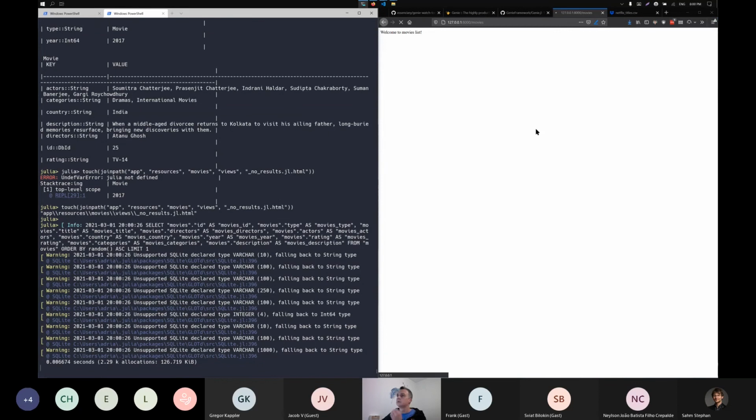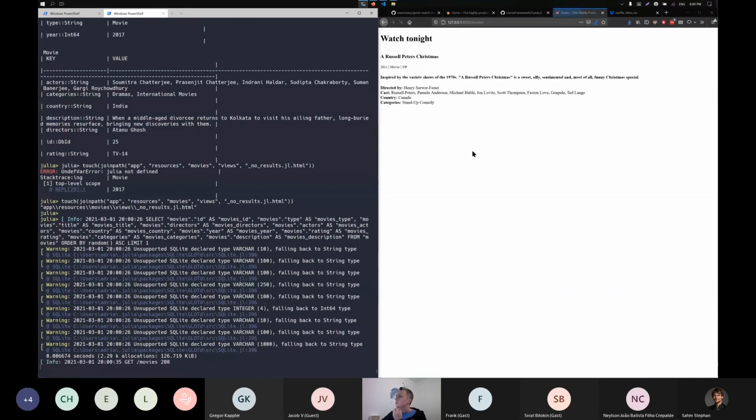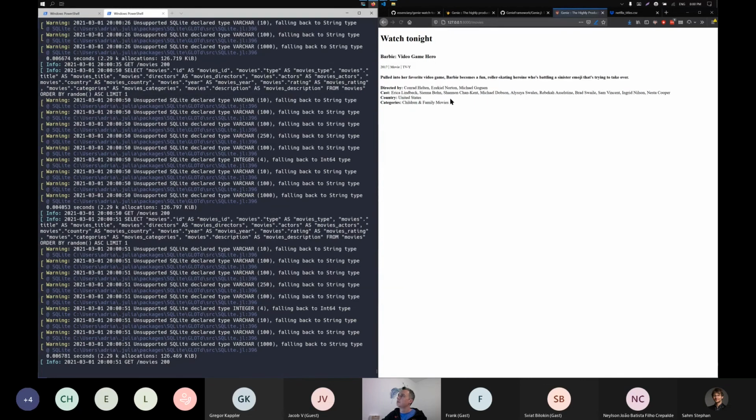See what happens. Okay, yeah. So this is our index page, our index view, which displays the title. And every time we reload it, it's just going to show a random selection for the user. We can see how the data changes and how it's being displayed.